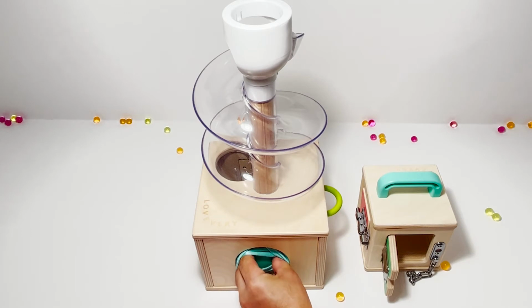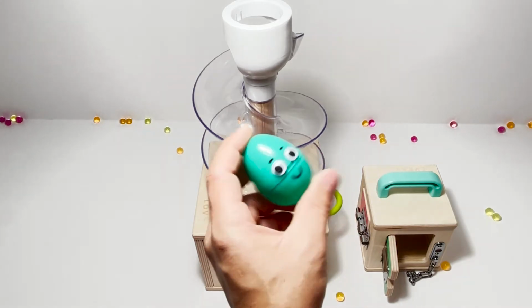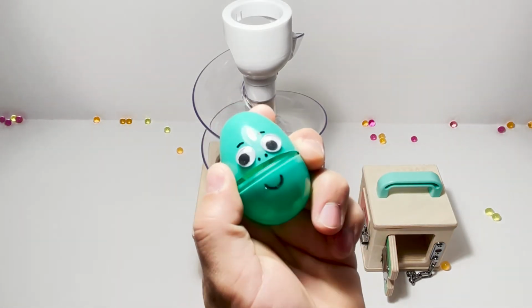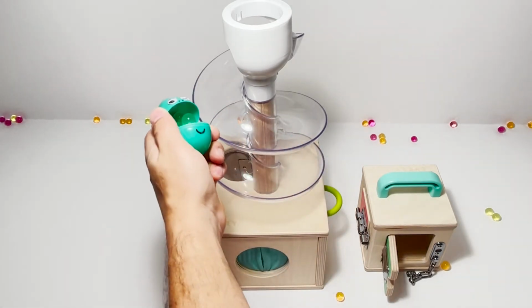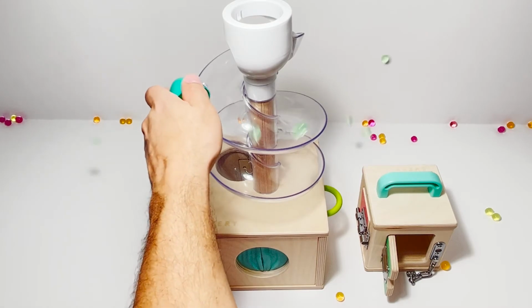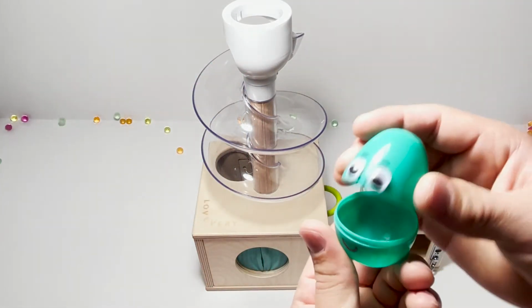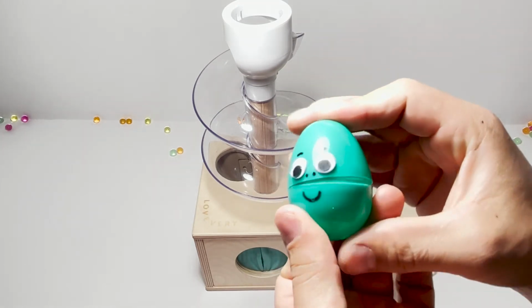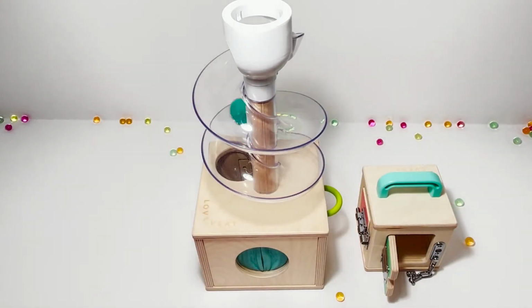Alright. Coming out. Alright, teal egg. Let's find out what's inside. There's teal beads. Yippee! Ooh, bouncy teal beads. Thank you, teal egg. Bye-bye.